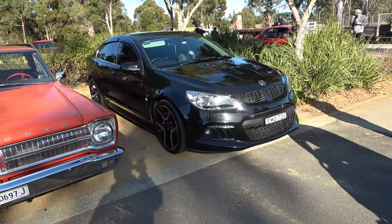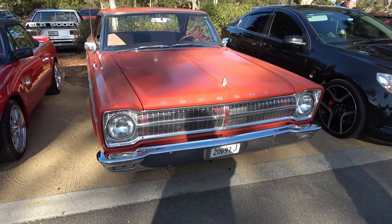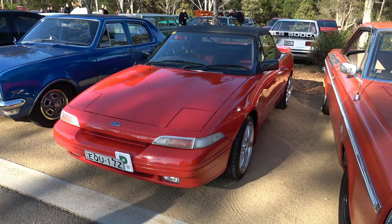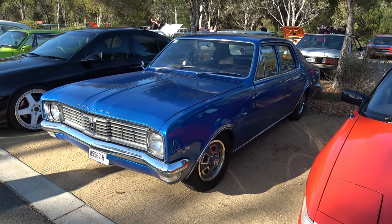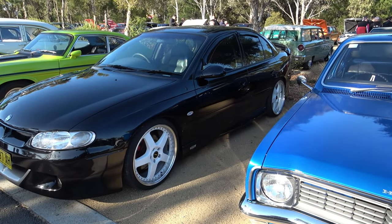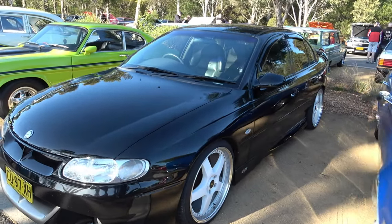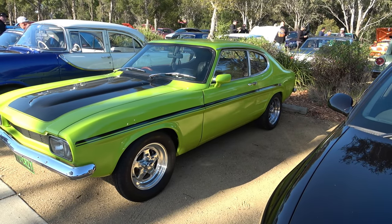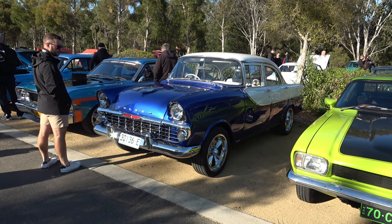Beautiful clubby, the Plymouth barn find, got the new model Capri in mint nick, and this tough looking Holden, this wild looking HSV. The crazy Capri, ladies and gents, in the green and black. Beast here travels with me.